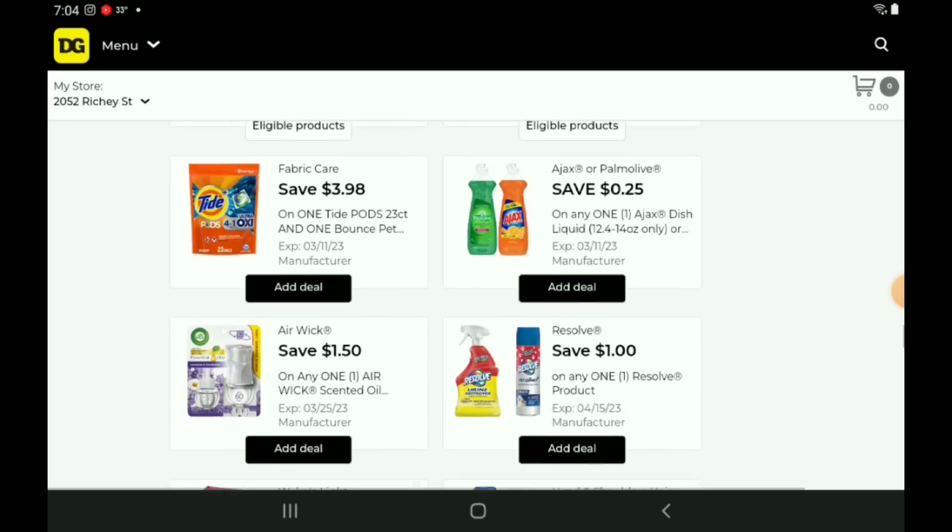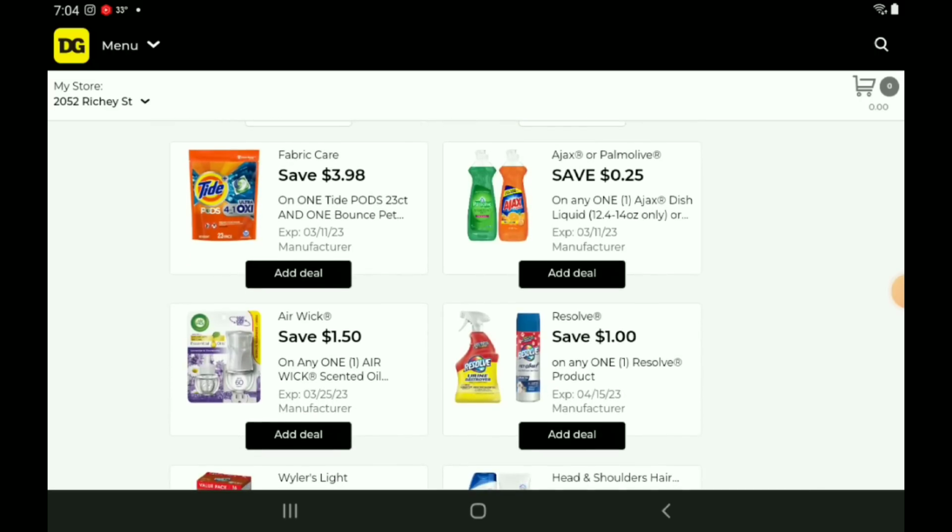We have a $3.98 off of 1 Tide Pods or the Bounce Pet Dryer Sheets. These are priced at $9.95, so after the coupon, you're going to pay $5.97. Not a bad deal. Next up, 25 cents off 1 for the Ajax dish liquid. We've already talked about some Ajax dish liquid this morning, so if you missed that video, make sure that you go and check it out.